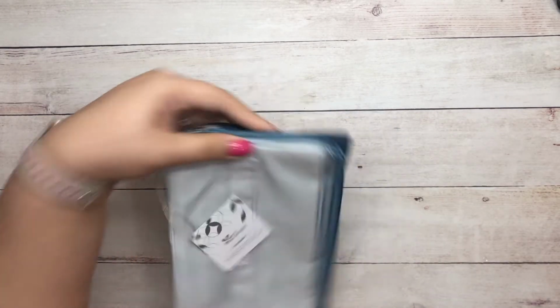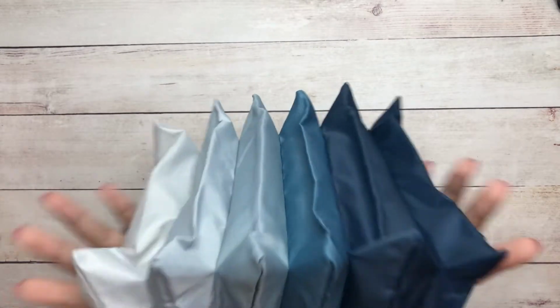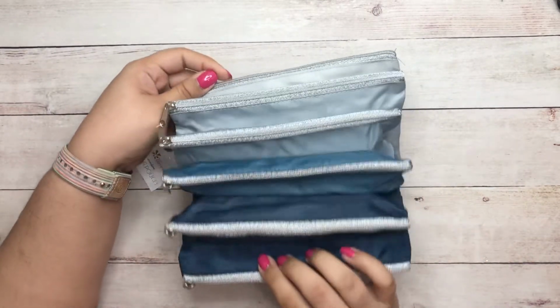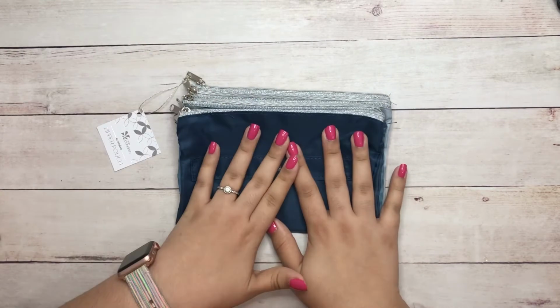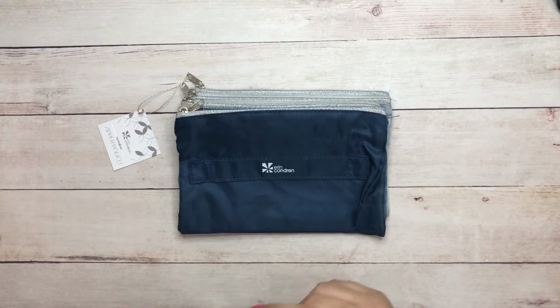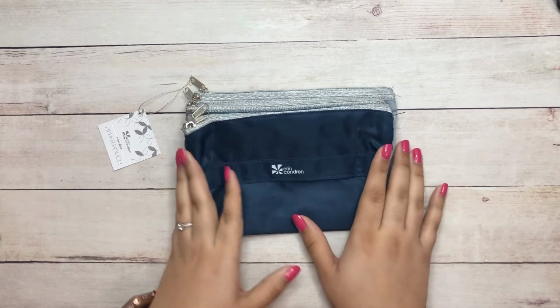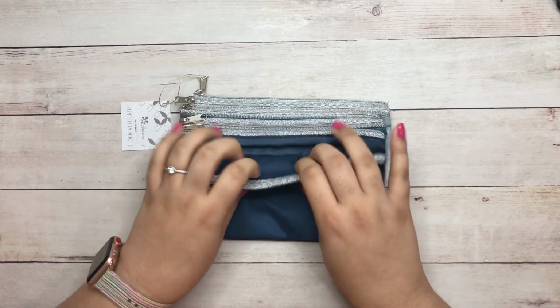I also went ahead and grabbed one of the accordion pouches, and this is in the blue shades, and I just love that you can literally open it up like an accordion, and it has the beautiful ombre effect. It goes from a light blue to a really dark, beautiful navy blue. And this one, I think I might just put it in my purse just to divide my face mask, my kids' hand sanitizers, and stuff like that when we're on the go. I thought it would be a great way to keep everything contained inside my purse, but everyone gets to have a chance to put their stuff in it. So that was the reason behind that.